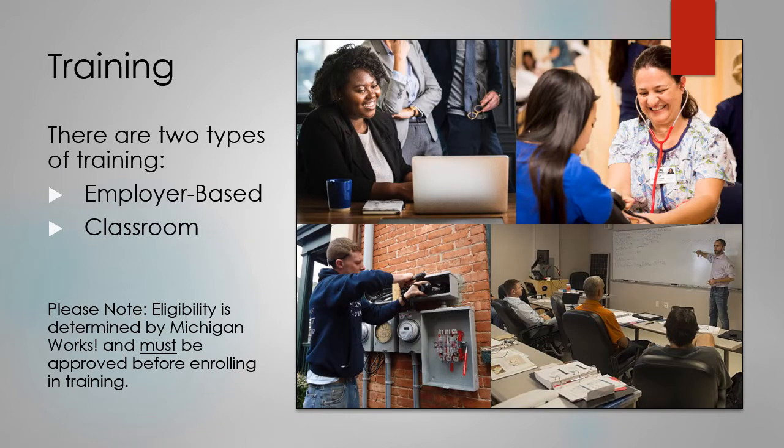The allowable types of training in TAA are classroom training, on-the-job training, customized training, apprenticeship programs, post-secondary education, prerequisite education, and remedial education. Training may be approved on a full or part-time basis, but to receive TRA eligibility, full-time basis is required. Before any type of enrollment into training, eligibility is required and must be determined and approved by West Michigan Works.